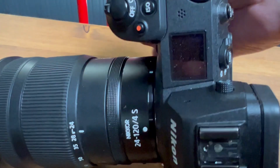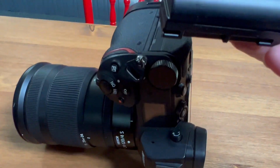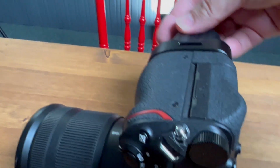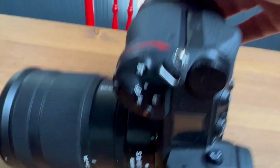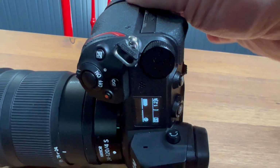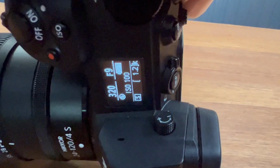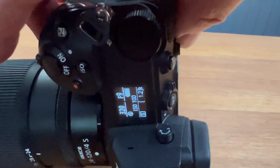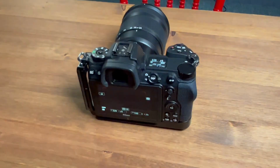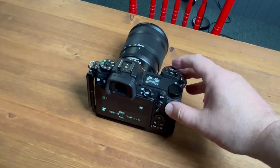So I thought, okay, well, let me try taking a picture with it. And I took a couple of pictures with it, and it seemed to work just the way it should. And then I tried recording some video with it, and it seemed to work just the way it should. The only thing that I could find that was wrong was the on-off switch. Why Nikon said that it couldn't be repaired, I don't really know, but the on-off switch was the only thing that I could find that was wrong with the camera. So that's where we're at.